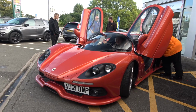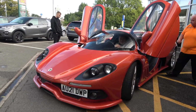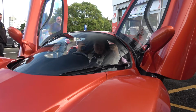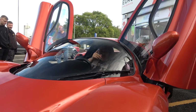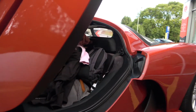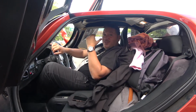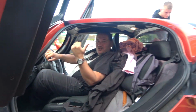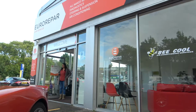So we've popped into Petrolheadonism Performance and Motorsport at Be Cool Air Conditioning Services with the Cantera MD1, and everybody's come out to check it out. We're on the way to find out how the Porsche GT4 CS is progressing, which is at the workshop for the engine rebuild, and we're going to take the Cantera there, but these guys are having a good look around it. What do you think?